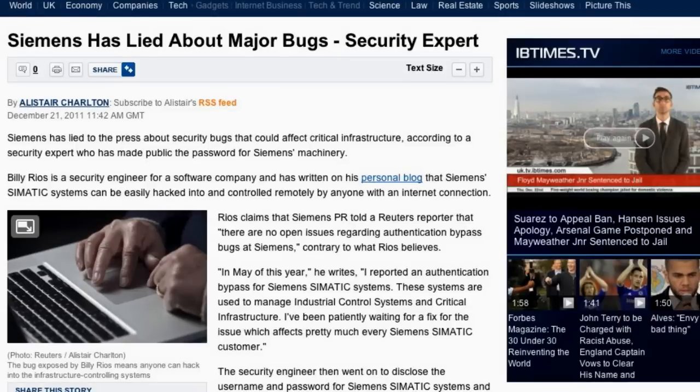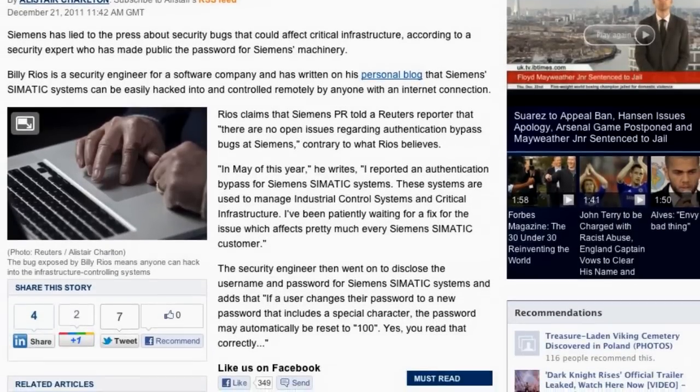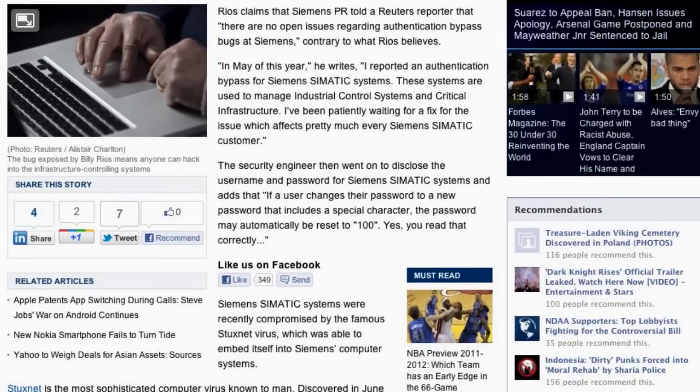Yeah. But also, their password system is so weak that I don't need to go through the effort of going around it, because the default password on the system when you install it is 100. Just 100. Oh my gosh. At least if they wrote out the words 100, the password would be longer. Oh my gosh. Yeah, here it is right here in the article.